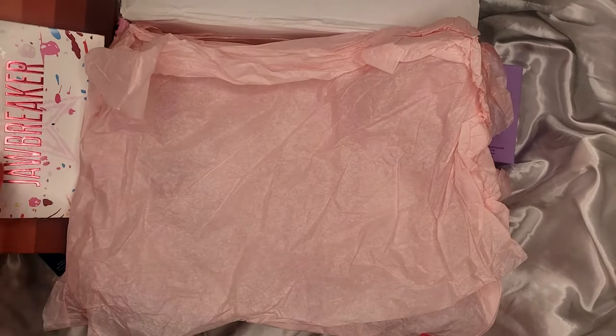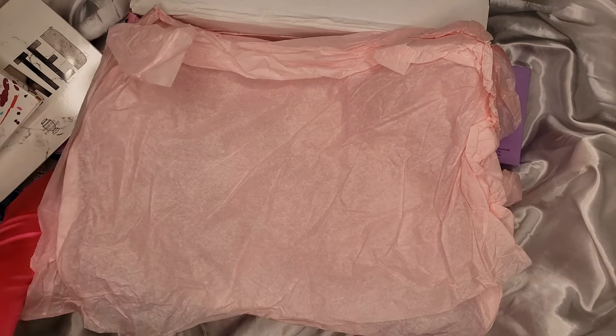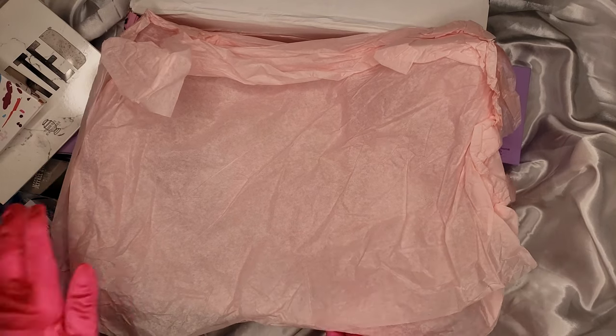So far we have one, and then so far we have here 3, 4, 5, 6. So 1, 2, 3, 4, 5, 6, 7. So we have 7, $12 items already.